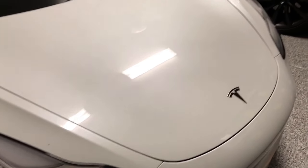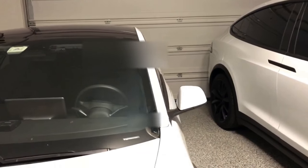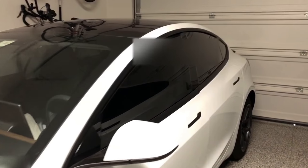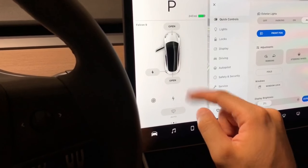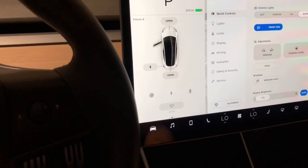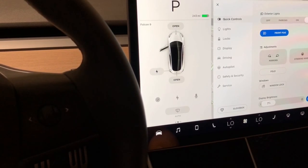Guess what? We got our Model 3 back. And if you haven't seen our last video, we had a few warnings on the display while driving on the highway. The warning came on while we were cruising, and it popped up right underneath the car here on the display. Basically it stated that our adaptive cruise control was disabled.